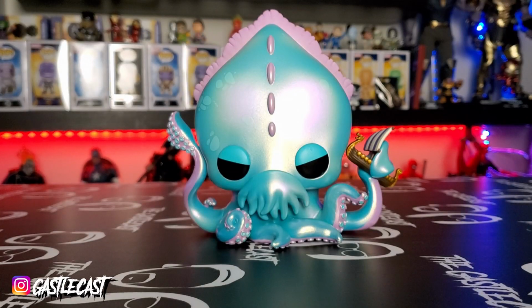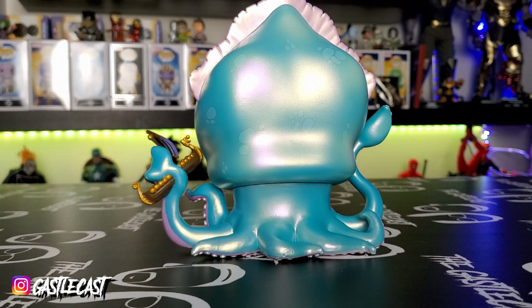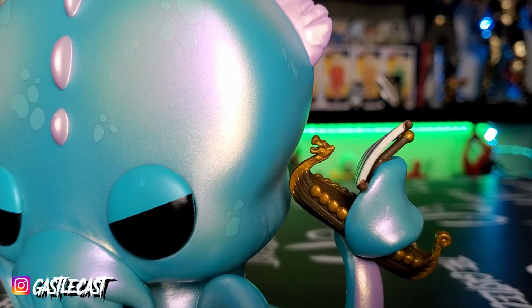Alright, now it's time to unbox this guy. This thing looks amazing right out of the box. It has sort of a metallic look to it. Yeah, he almost reminds me of an opal. Yeah, sort of. Almost like the inside of a seashell. He's really, really pretty. That paint job is pretty incredible. I really like that it has a little ship in its arm there.